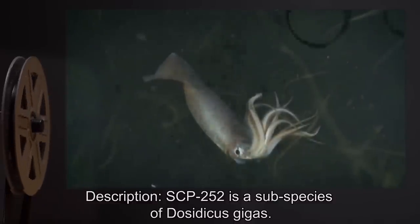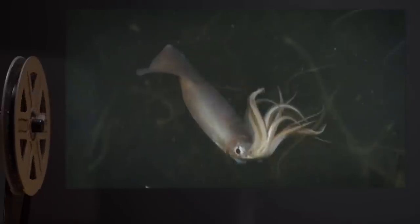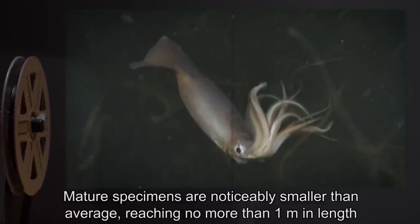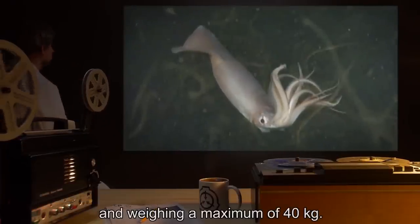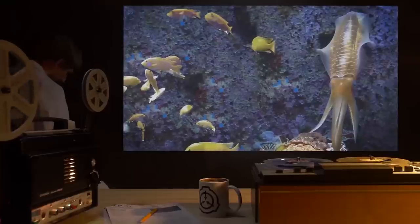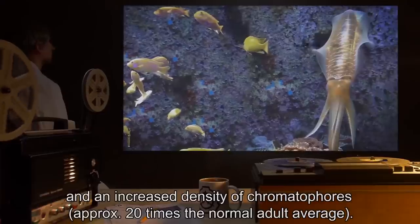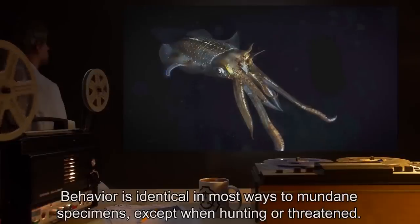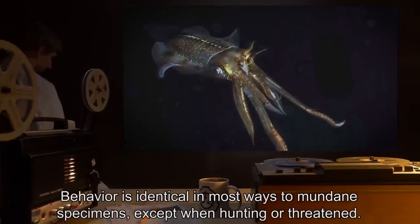Description: SCP-252 is a subspecies of Docidicus gigas. Mature specimens are noticeably smaller than average, reaching no more than 1 meter in length, and weighing a maximum of 40 kilograms. Dissection shows the absence of an ink sac and an increased density of chromatophores, approximately 20 times the normal adult average. Behavior is identical in most ways to mundane specimens, except when hunting or threatened.